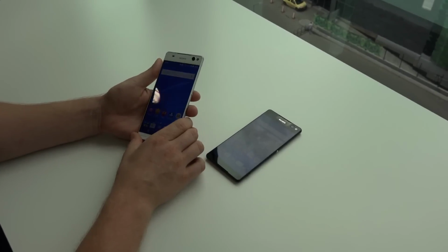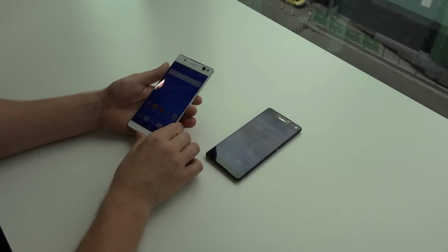2 gigs of RAM, to be honest, is just enough to run all your apps and games, so it's not really a worry. Now, it comes with 16 gigs of inbuilt memory, and the most mind-blowing part for some people, they've also included a microSD card slot, which can actually hold a microSD card of up to 200 gigs. That's pretty big.